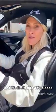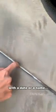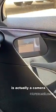Limited to 130 pieces at $2.5 million each. This center line here can be personalized, so you can have a date or your name, anything you'd like. The side mirror is actually a camera now.